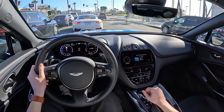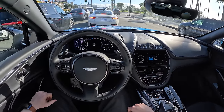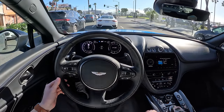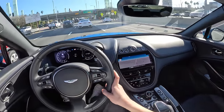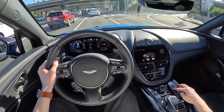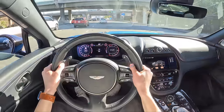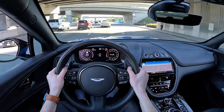I think this is the most raw my impressions have ever been on a car. I'm absolutely staggered right now that I'm in an Aston Martin. That's crazy. Oh, hold on. This is important work now. Hold on. Sport. Oh, yeah.